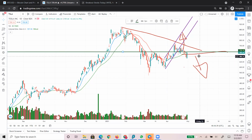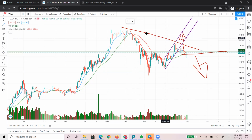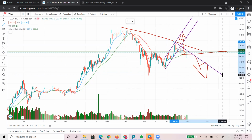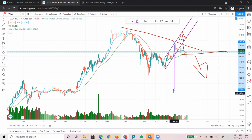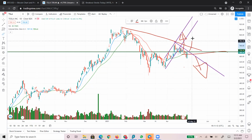Yep. So it can go down, can go down, up. This channel breakdown, which I don't like, and what is happening if you see carefully is that this is one resistance. Now it's creating another resistance in the Tesla. Break past that, you can be bullish, no question, because what the market presents, you have to accept it. So break this line here, start going on the upside.